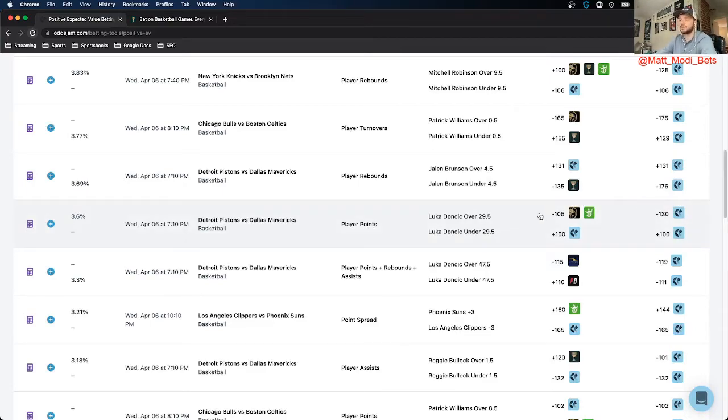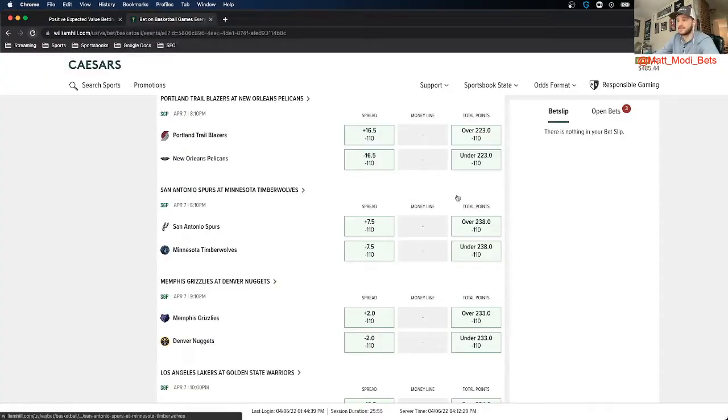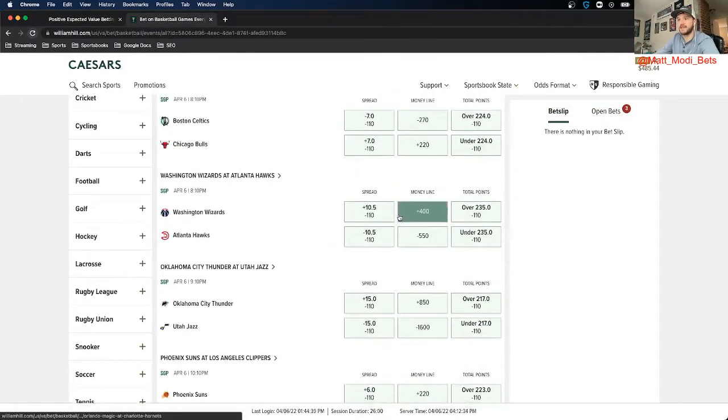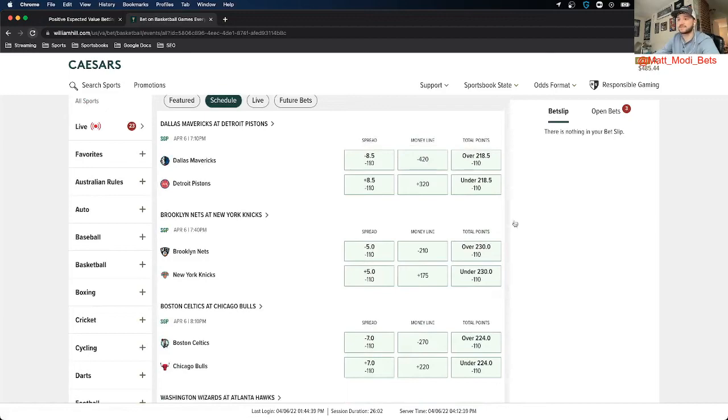So like Luka Doncic to go over 29.5 points, has to score 30 or more. I want to know, do the betting markets think that a lot of points are going to be scored in this game? If so, that makes me more confident in the bet. So I'll go, here I have Caesars. I'll go and I'll find the game, Mavericks versus Pistons.